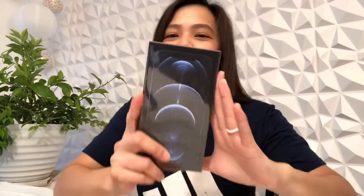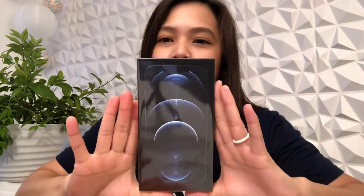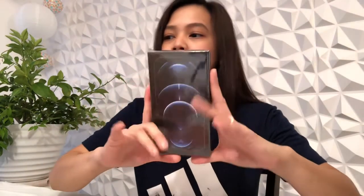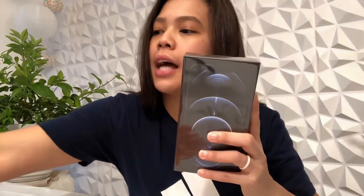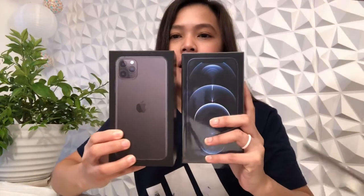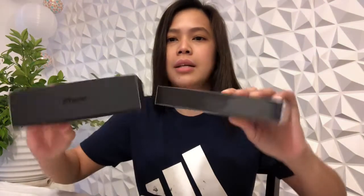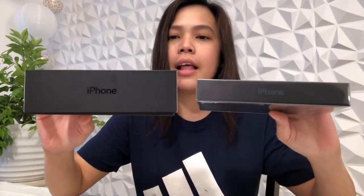Bye. Ingat. Okay, here we go, guys. This is the iPhone 12 Pro Max, and if you would compare it, this is the iPhone 11. Yung size niya is about the same, but yung boxes niya, the 12 is thinner and the 11 is thicker. So let's open it. Let's start.